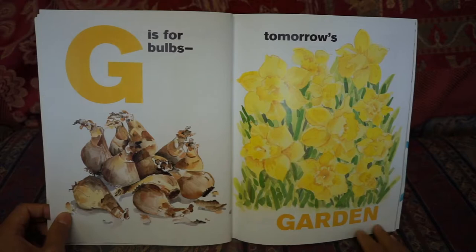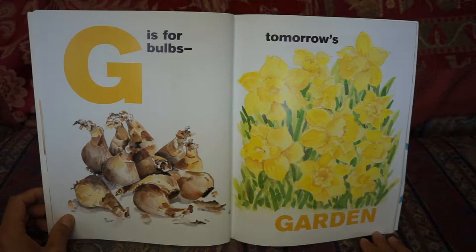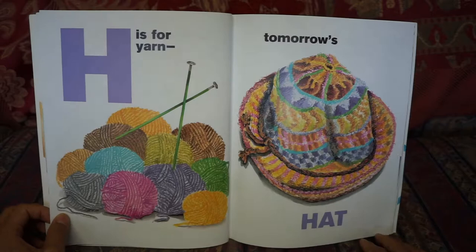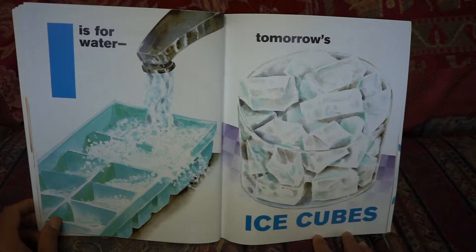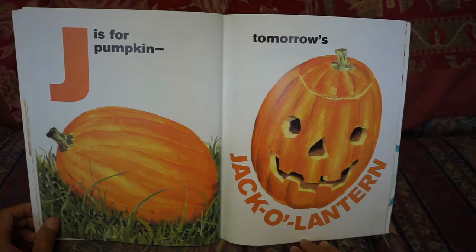G is for bulb. Tomorrow's garden. H is for yarn. Tomorrow's hat. I is for water. Tomorrow's ice cube. J is for pumpkin. Tomorrow's jack-o'-lantern.